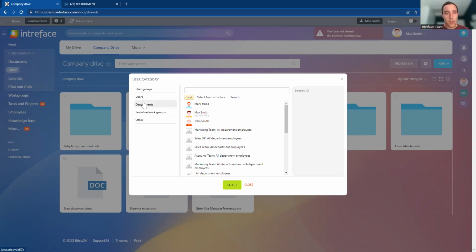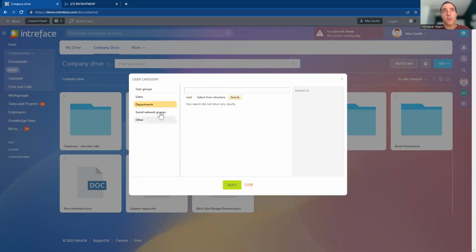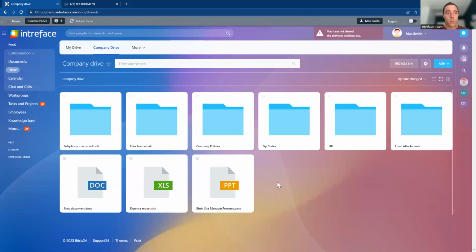So as I mentioned, the company structure is used across and talked to from lots of different modules in Bitrix. As you can see here, we can then feed in the departments through the system as well. So you can select from the structure here the different departments who can then access those folders and files, and then every user within that department is assigned those access rights.